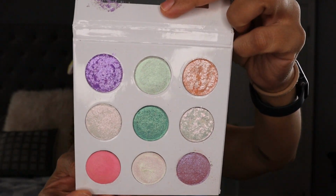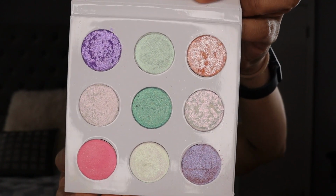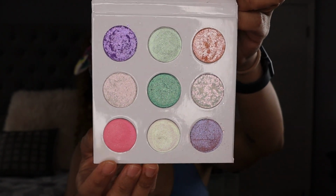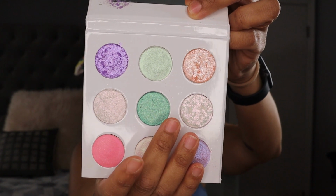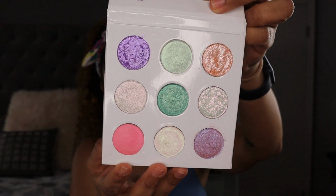The first thing I'm going to swatch though is the companion palette. This palette is basically a companion palette to other palettes. This is a palette that you may not be comfortable with using on its own. So it is a companion. And so there are a couple flaky shades, which is a brand new texture that I really haven't experimented with yet. And there are shimmers in this palette.